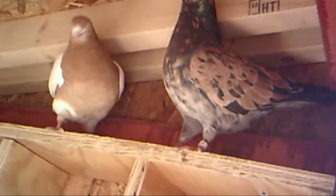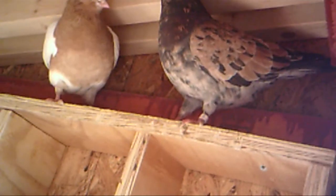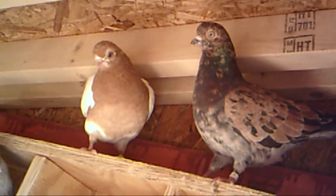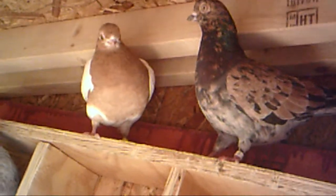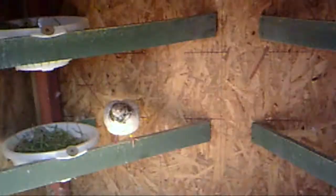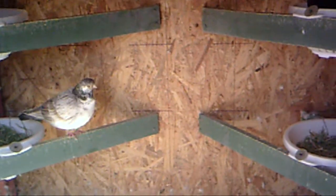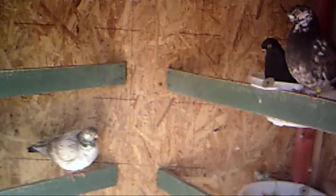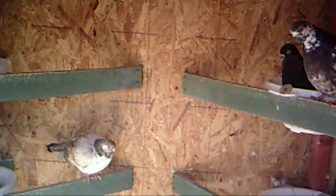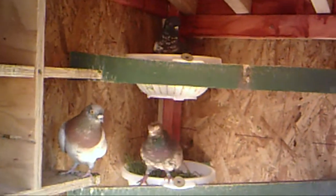These guys are sitting up here, which is not a great spot, poor design for my perches. I guess I could stick some kind of nest up there for them, but I'd rather not. I like to keep them where they're supposed to be so I can keep an eye on the babies and what's going on. But that's it. They're not very active today. I don't know why they're not doing much, but that's the way it works out. They usually sit and protect their nest.